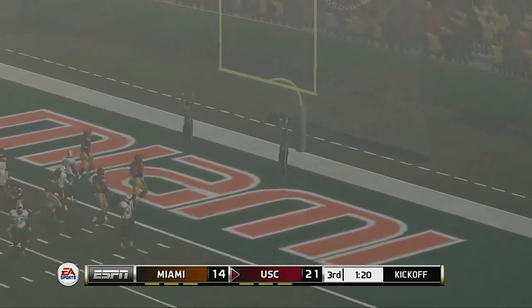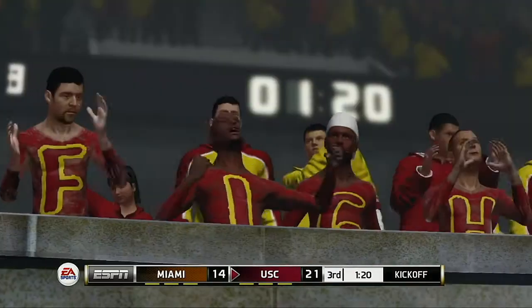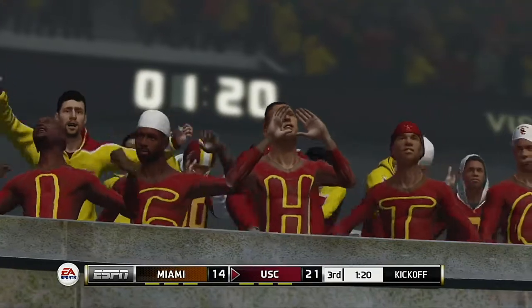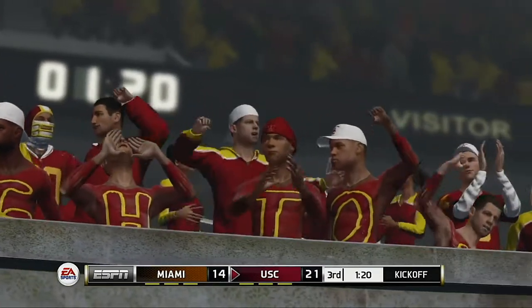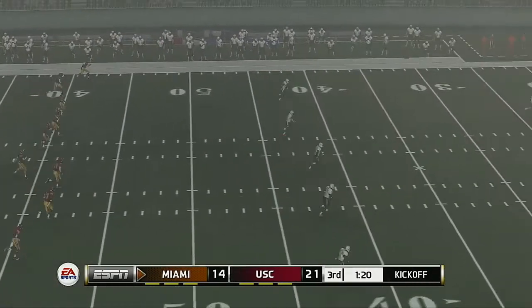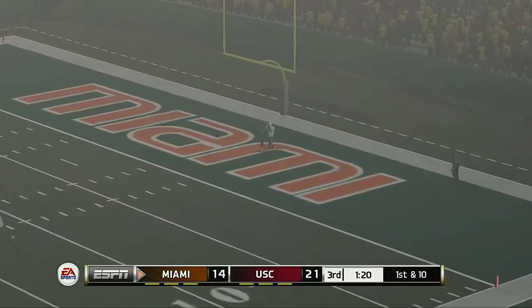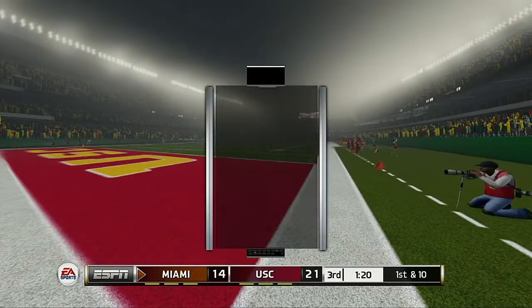And he adds the extra point. A short two-play, 4-yard drive, and they come away with a touchdown. So our score, 21-14. USC, the kick. Excellent kick. This one's going to be down in the end zone for a touchback.